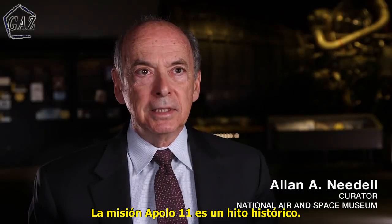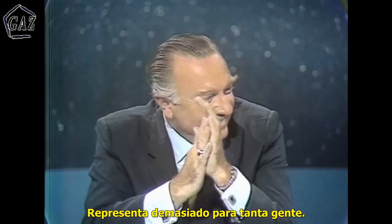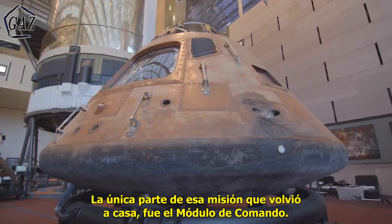The Apollo 11 mission is a historical landmark. It represents so much to so many people. It has become representative of a mindset: when we put our mind to something, we can accomplish it. And the only part of that mission that came home is the command module.